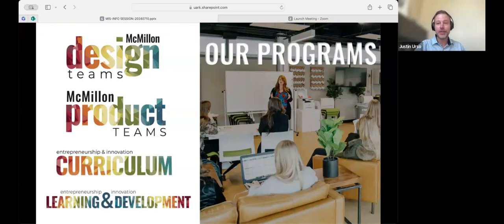The third thing that we offer within this space is entrepreneurship and innovation curriculum. Over the last couple of years, we've developed several different courses within the SEVI department, Strategy, Entrepreneurship, and Venture Innovation within the Walton College of Business. And today, we're still developing new programs for cross-collaboration efforts across various colleges here on the campus at the University of Arkansas. And lastly, but not leastly, led by Jose, is our Entrepreneurship and Innovation Learning and Development programs and workshops.